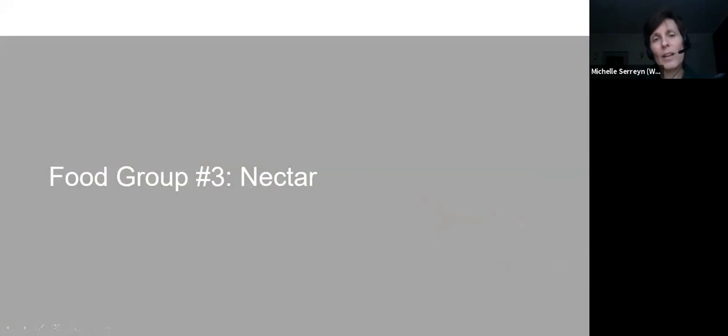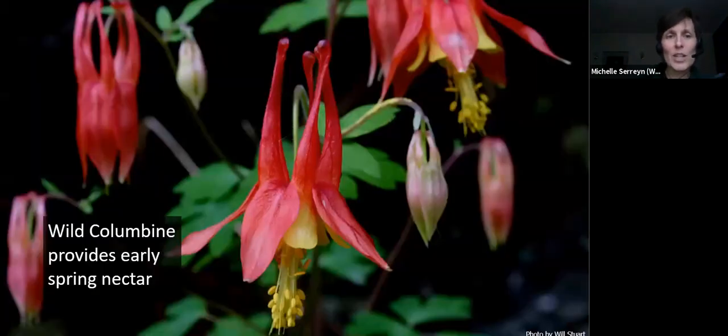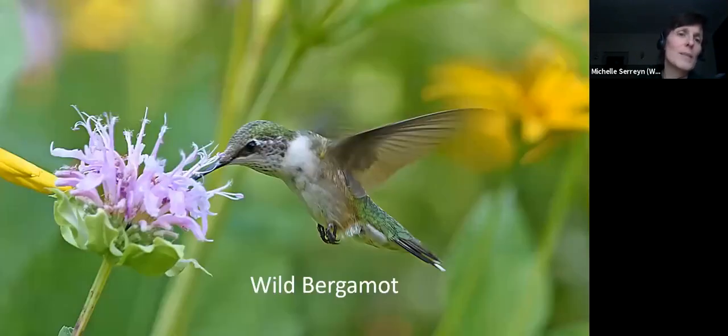So nectar. We do know that hummingbirds, of course, need nectar, and they are attracted to red. So very shortly now, the wild columbine will be blooming. We have some here on campus. So this is definitely a hummingbird magnet at this time of the year because the hummingbirds will be migrating through the area before too long. Even though it doesn't look like it today with all the snow, we're thinking hummingbirds. Oh, no way. We do get some early ones sometimes, and they will be migrating from the end of this month through May. So you want to make sure you've got some things like that.